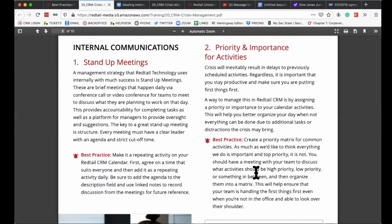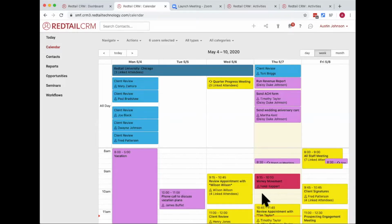Okay, so number 2 for internal communication is assigning priority and importance for activities. How this looks inside Redtail CRM is that we're just trying to help our team members prioritize their day.